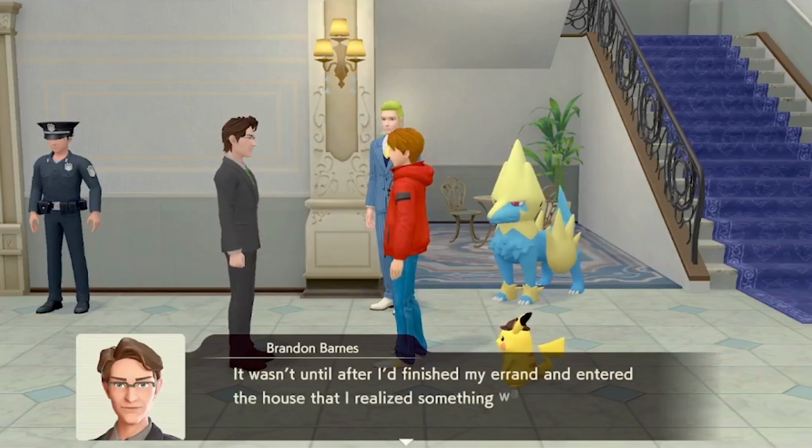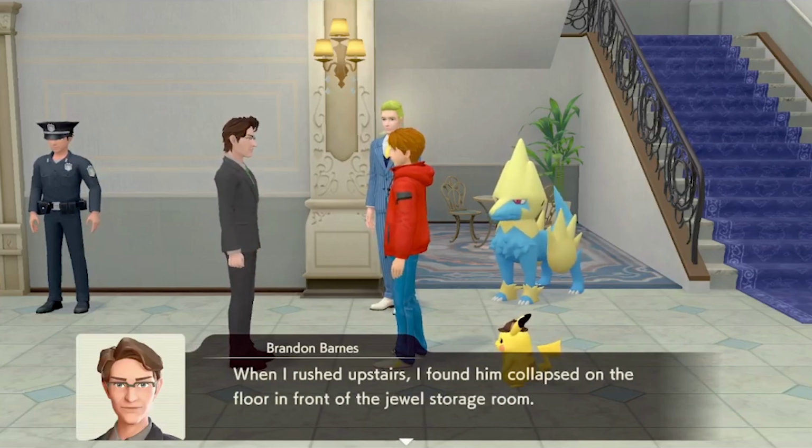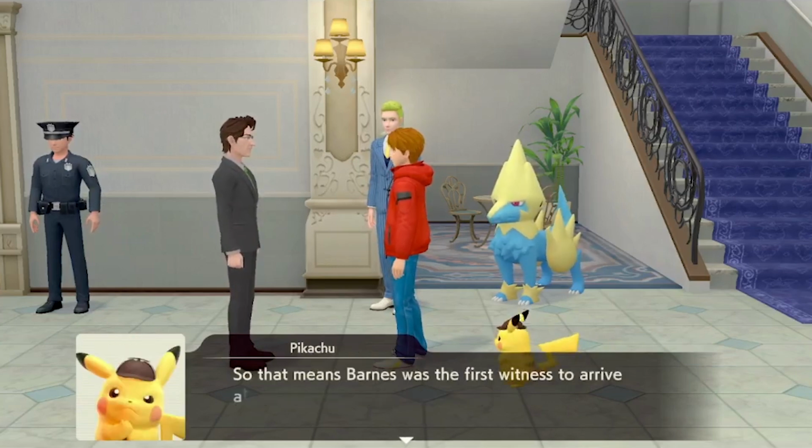It wasn't until after I'd finished my errand and entered the house that I realized something was amiss. I heard Turner cry out from the second floor. When I rushed upstairs, I found him collapsed on the floor in front of the jewel storage room. So that means Barnes was the first witness to arrive at the crime scene.